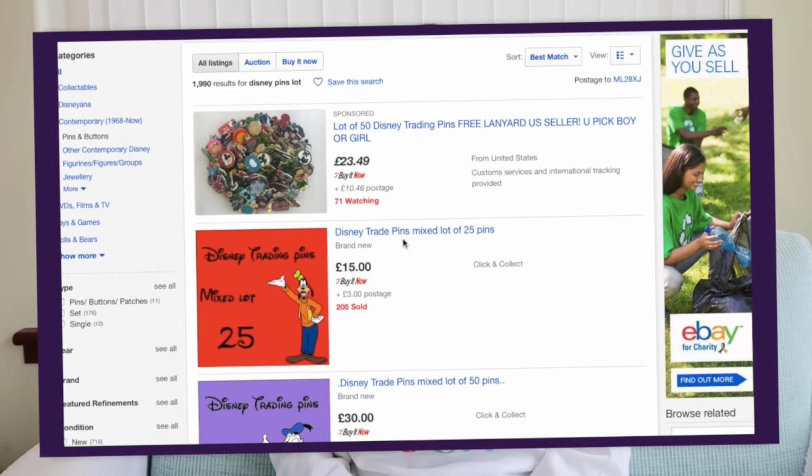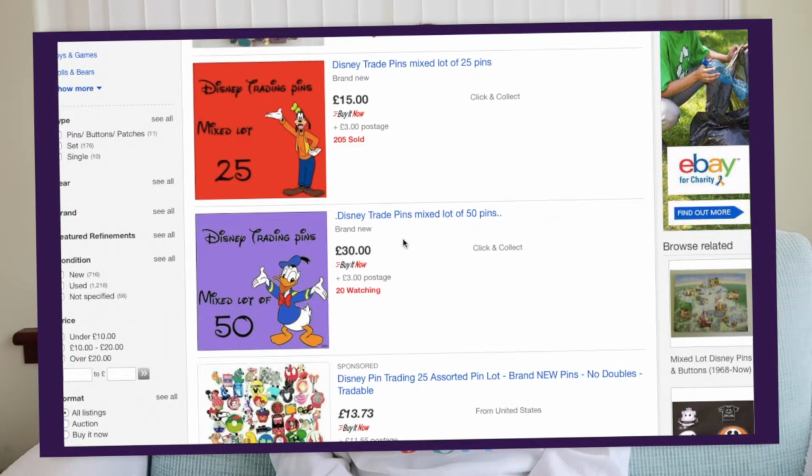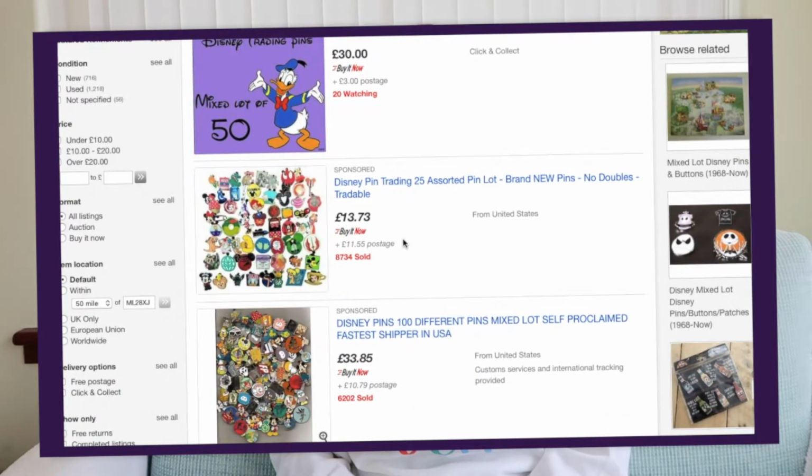So what you can do is you can get pins from other locations. The first thing I'm going to say is where to not get them from. If you were to go onto eBay and type in Disney pins, you'll find lots of auctions or listings come up for Disney pin lots. It'll either be 25, 30 or 50 pins, and these generally range in price from £10 to £15 up into about £30 including delivery, or whatever that is in dollars if you're in the US.